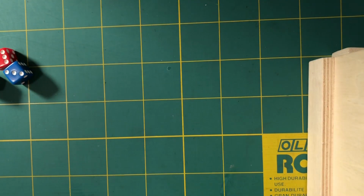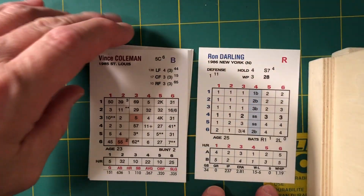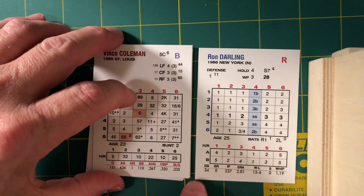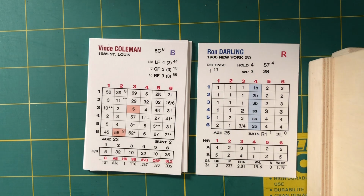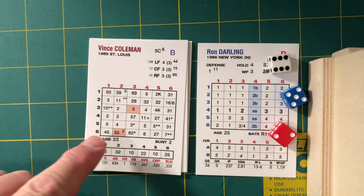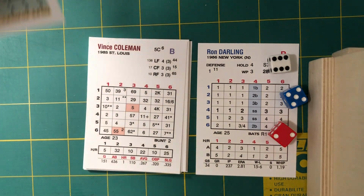inning. We've got no score in Bush, and we're going to have those Cardinals come to the plate against Ron Darling in the bottom of the first. Coleman, McGee, and Herr coming up for St. Louis. Darling winds and delivers. There's a 2-6. And that is a looping drive to the outfield.